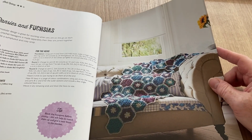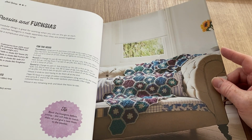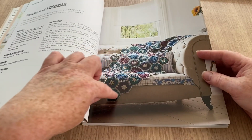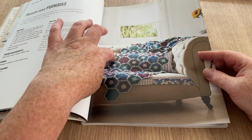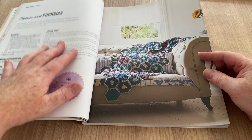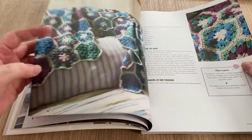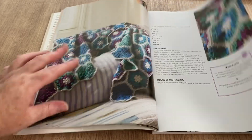Pansies and Fuchsias, so this one's a throw. Do you like that one? It's kind of a hexagon flower, but for my mind, I like this edge. I don't like it when they leave this edge. I think on a previous one I mentioned this, I like it if they did another round, just 1, 2, 3, however many, so it would end with this point. I don't like this edge, it just seems unfinished. Each to their own, but that's my preference. I don't mind this edge. That looks like a sort of chevron edge. I prefer it like that. Anyway, that's that blanket.